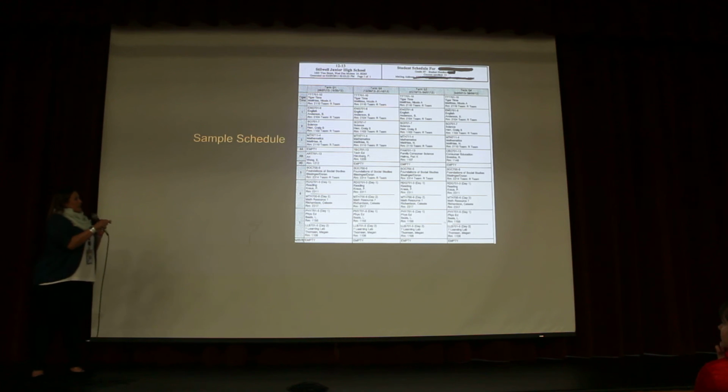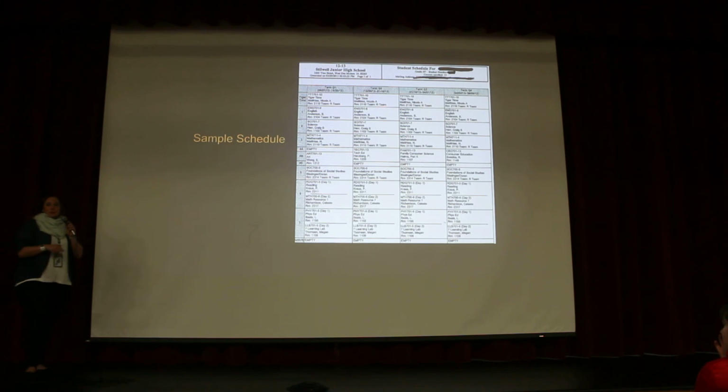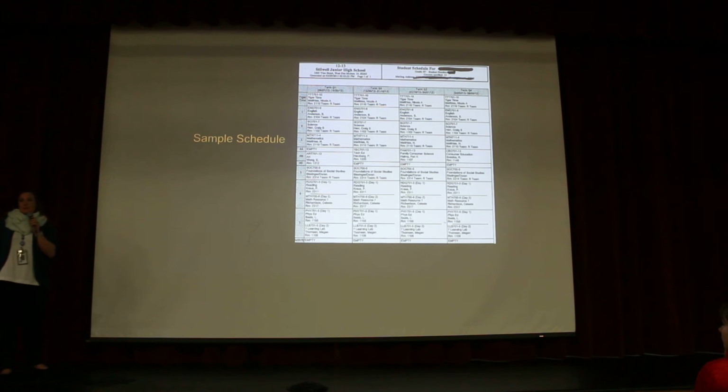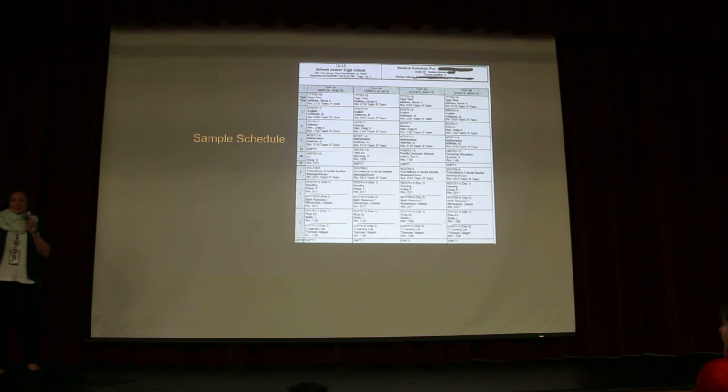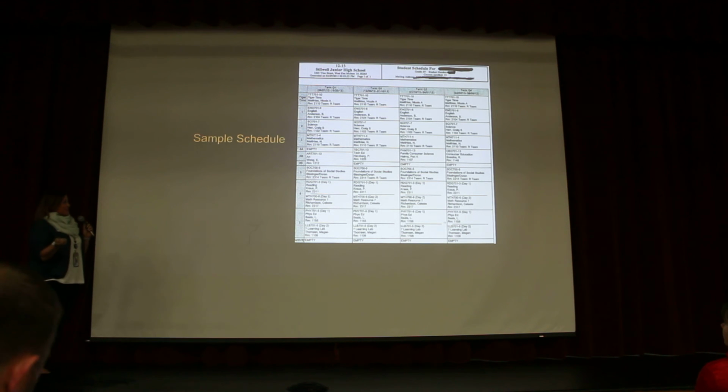You also can see that that's not the case for the 4 core classes, and that the exploratory block that Mr. Johnson talked about also meets every single day. So when you see a period that's split, day 1, day 2, that means that those classes alternate and meet on an every other day basis. That's the one part that's a little tricky.